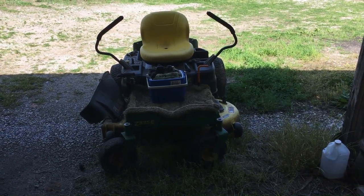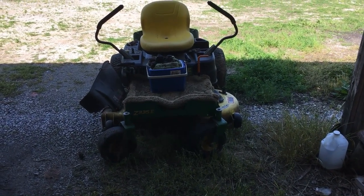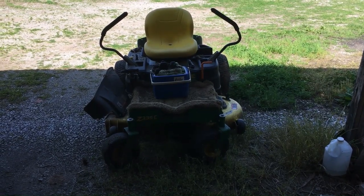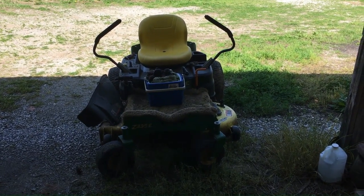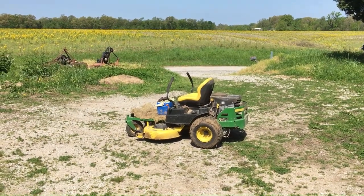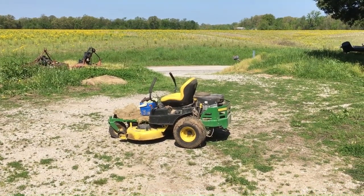Well, it runs. Now I gotta put some air in all the tires. I really don't know if there's any grease fittings anywhere. I don't think so. Anyway, I'm gonna at least pump the tires up, put some more gas in. I'm gonna be cutting around here first, just in this front yard. That's all that needs to be cut. And I might cut the road ditch too.